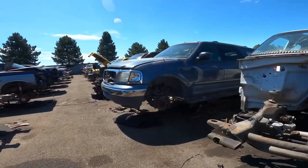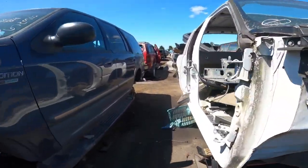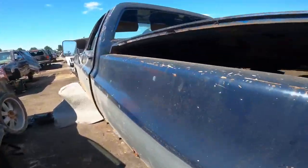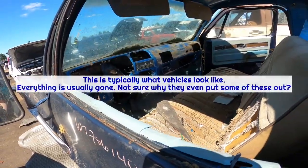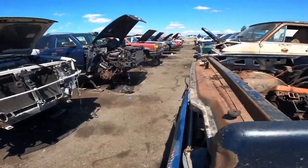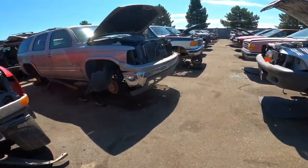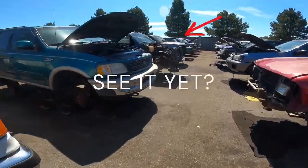It's an old Chevy truck. There's a van down there. Let's go look at this truck. Anything left? Nope. Gutted. Gutted. Looks like it was a 305. I don't know. It's hard to tell by just looking at stuff for me, but, you know, I'll leave that to you guys.